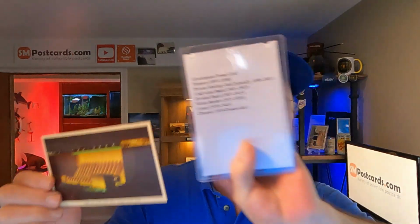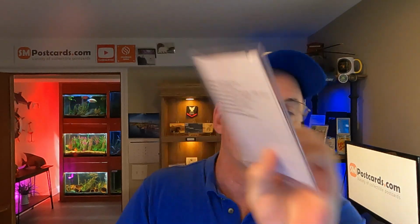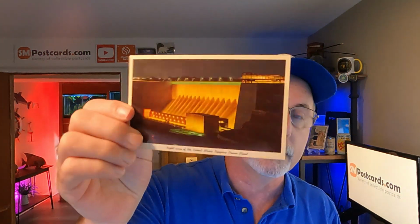And if you have the little card that I have for free, you can download, or I can send you one of these for $1.50. It has all the dates of the different eras, and the white border would be 1915 to 1930, and this is newer. You can just tell by the chrome and the shininess. But that's one of the cards.